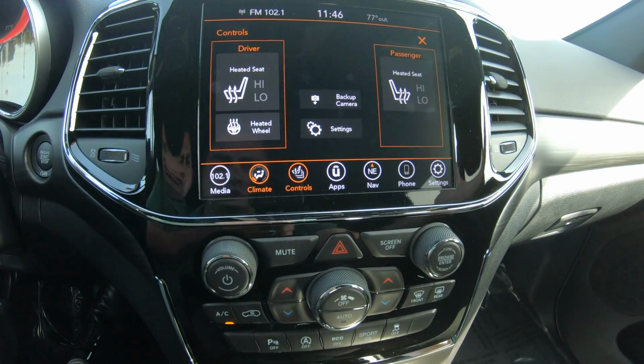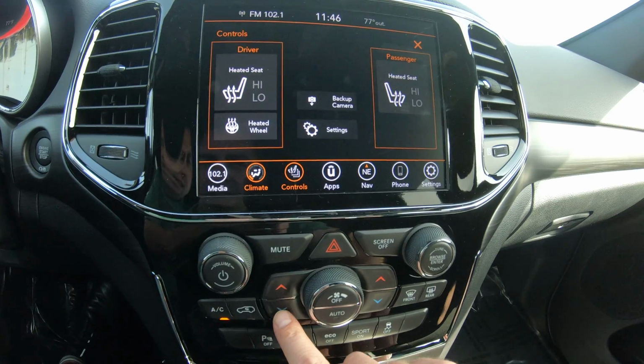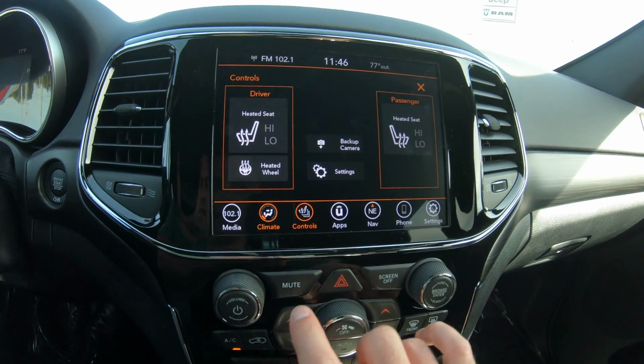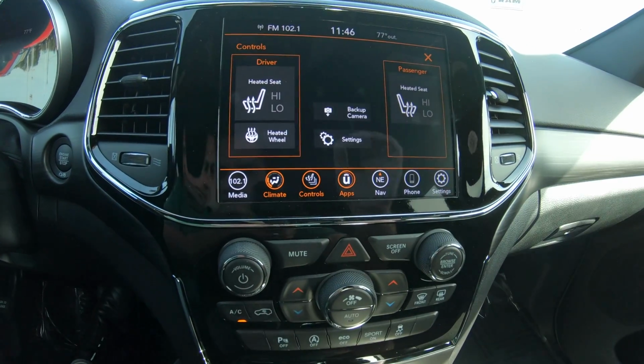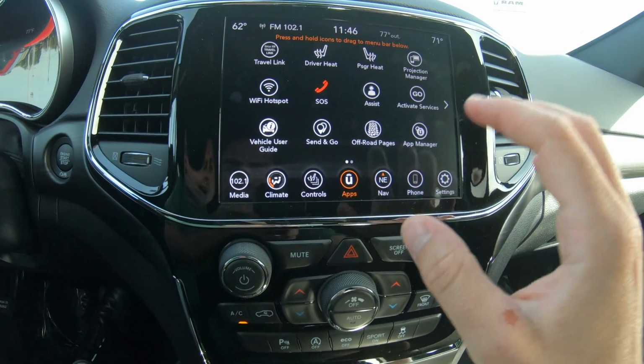As far as the control panel, you're going to have your heated seats, which you do have a high and a low setting on this specific unit. Another nice feature, probably one of my favorites, is the heated steering wheel, which you're going to have a button for right there. This is also equipped with all kinds of apps in the app system.